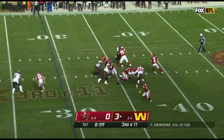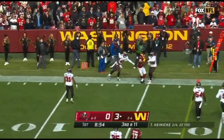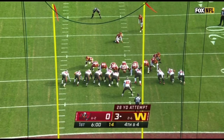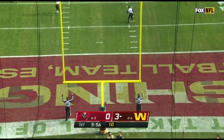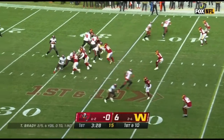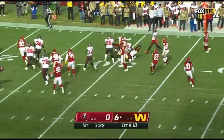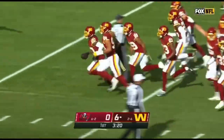Third and long. Heinicke short of the sticks. It's caught, though, by Ricky Seals-Jones, and he advances past the line to gain. Big conversion for Washington. And he has tied Washington's largest lead of the season. One in this league. Brady rifles, bad throw. It's a two-pick first quarter for Tom Brady, and it's Bobby McCain with the interception.